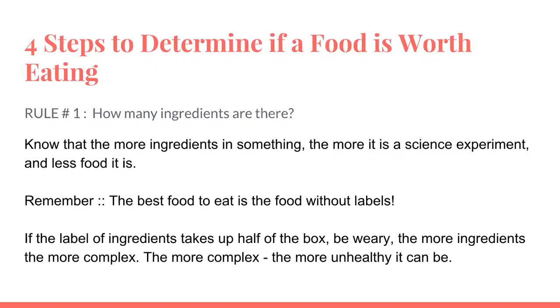So if you pick up something and the ingredients are half the box or like more than 30, 50, I would say more than 10, put that right back on that shelf because it's not worth eating. It's highly processed and probably lots of chemicals and things that you don't want in there.